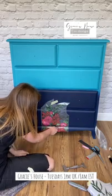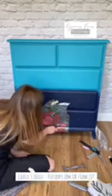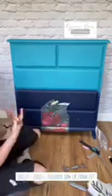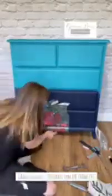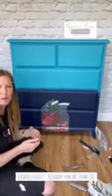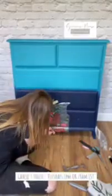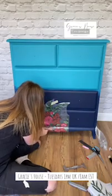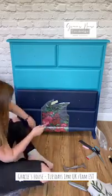This one's a first for me. I've not used Earthly Delights before, so I'm quite excited to use this. Also, I wanted something that had depth, but also that really wanted to make that pop. So I wanted all of the colours all on the one piece. And I do love navy blue. Navies, blues and turquoises, greens, that's my bag.